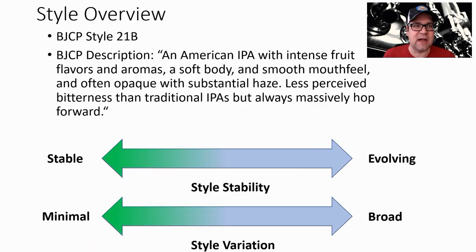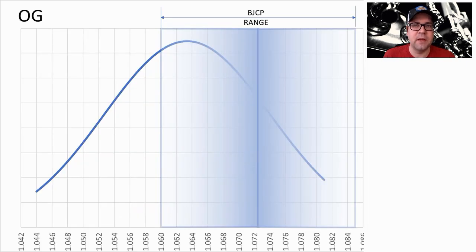The BJCP style is 21B. It's a provisional IPA style. An American IPA with intense fruit flavors and aromas, soft body and smooth mouthfeel, and often opaque with substantial haze. Less perceived bitterness than traditional IPAs and always massively hop forward. Style is evolving very quickly. I think it's taken a while for people to figure out how to brew a good one, and you'll see some big variation between the styles, and I'll present all that in my slides going forward.